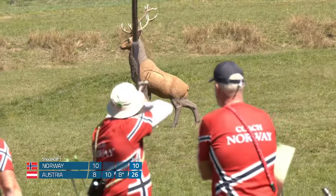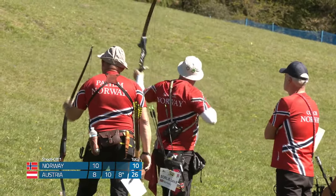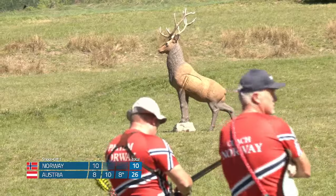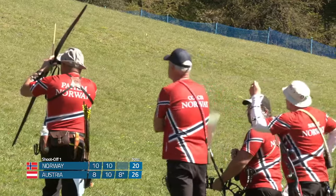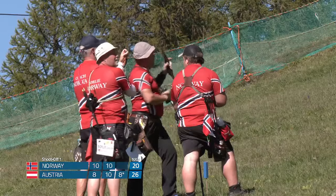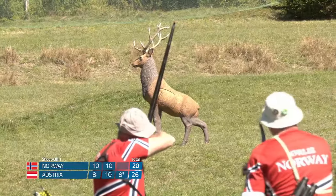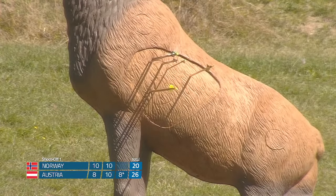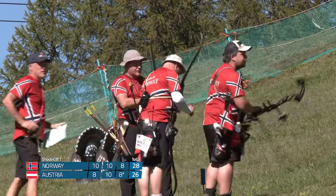Okay, so second arrow for Norway. Oh, and that is another 10. So now, what do we have here? If they are going to shoot an 8, I think they will have to check the distance of the 10s. So, 8 or higher. That is an 8? And that is an 8. So we need a confirmation.